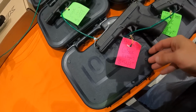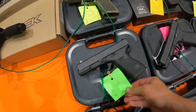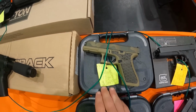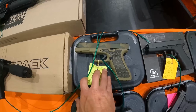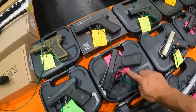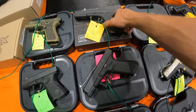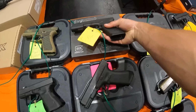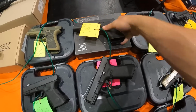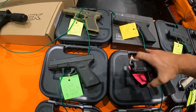New Glock 9mm G17 Gen 5, 550. We got a Glock 19 Gen 3, 500. We've got a Glock 17 Gen 5 in 9mm, 650. Glock P80, 650. What? I don't even like that. I would not like the way that feels in my little hands. That's just me in particular. Everybody's a little different.